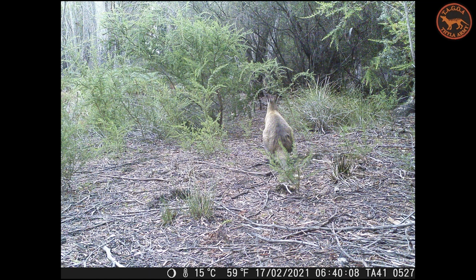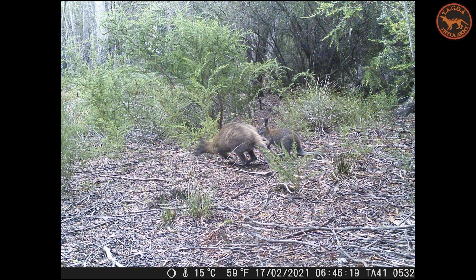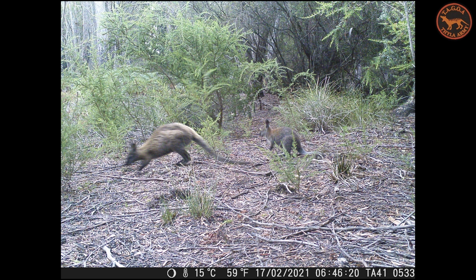Overall a really good round this round. No return of hope at this stage, but we've got plenty of cameras in the area, and we're confident that the family of thylacines that we got in February will come through that area again, and hopefully we'll get luckier next time.